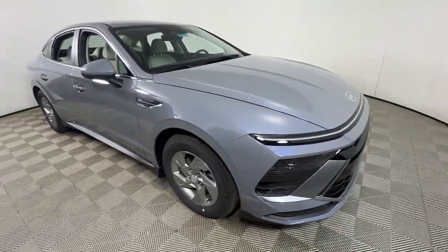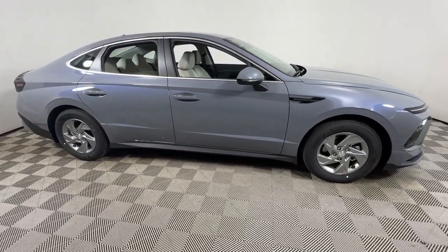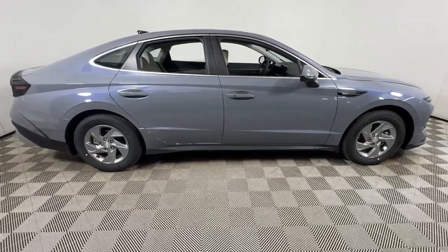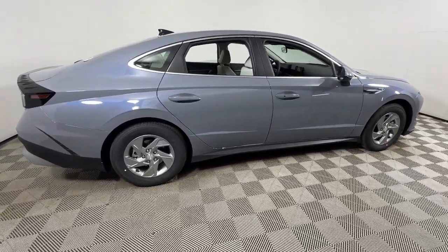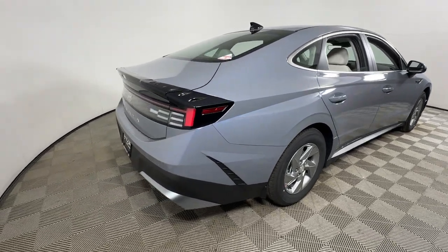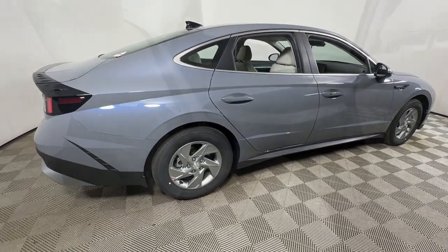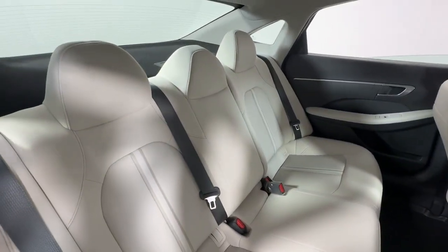Can you see yourself in the 2025 Hyundai Sonata? Here's a spacious and comfortable Hyundai Sonata, the midsize sedan that prioritizes a smooth ride, connected infotainment, and passenger safety. With ample cargo space, standard driver assistance, and standout style, this family-friendly four-door is ready to take you places.